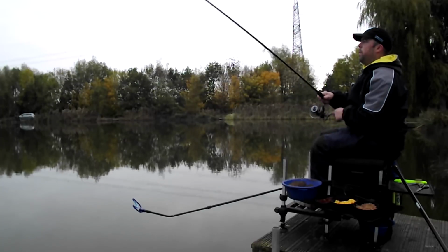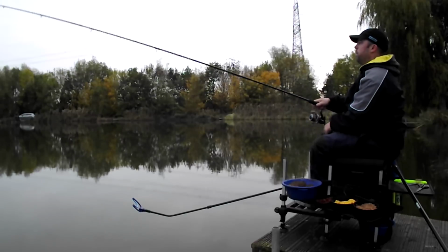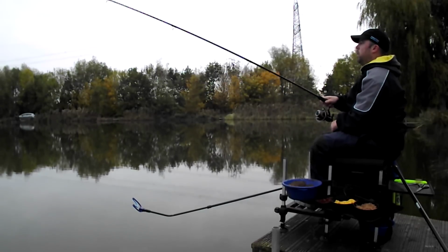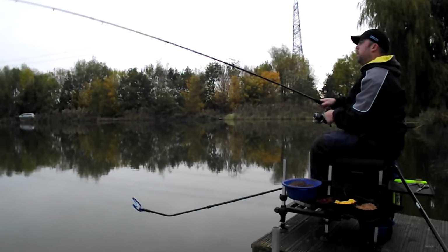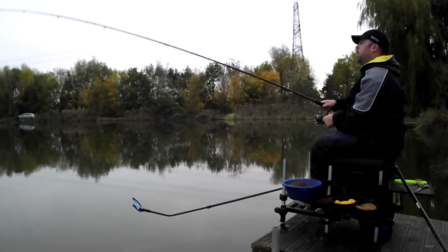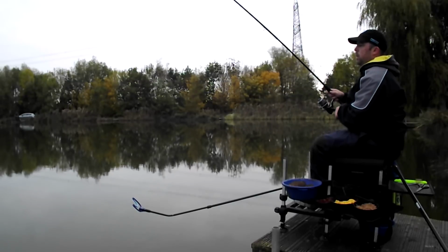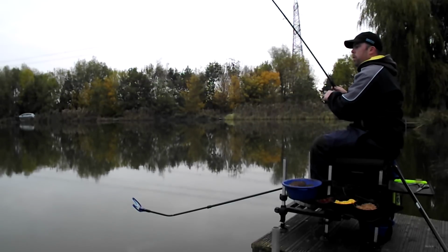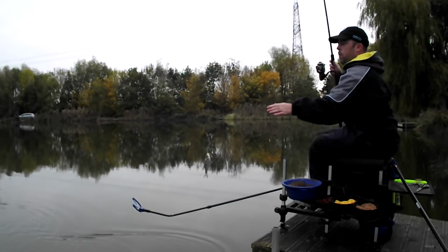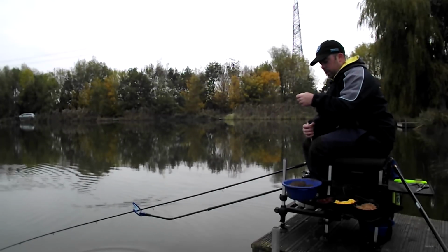There you go, it's the first bite. It's a small fish. Maybe a roach. Actually big. It's a small roach, so at least we know that there's fish in the peg. So, it's actually a small skimmer, so that's a very good sign. There's bream about already.